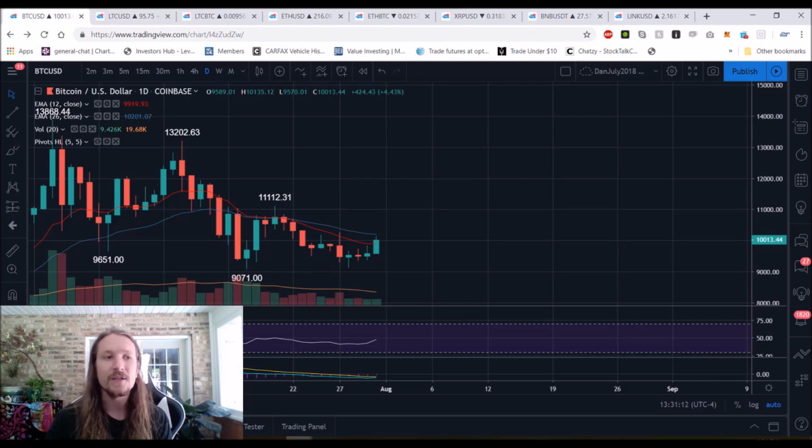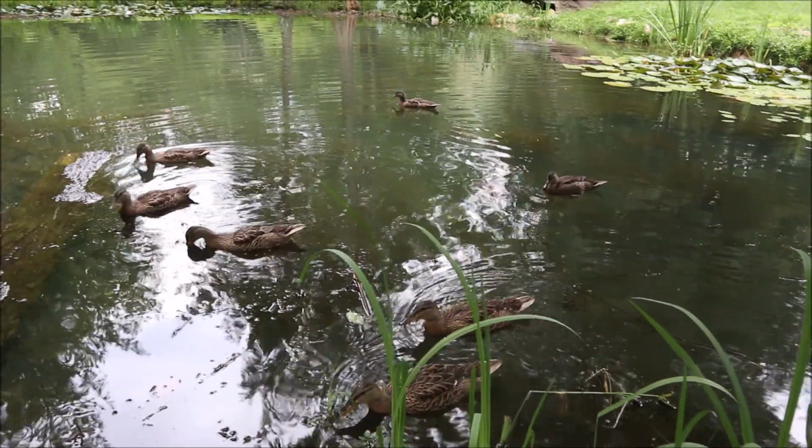We got some duck action end of the day, and we'll check in over the weekend and see if the bulls were able to break this 10,200. I just pressed the stop button. 10,248 resistance.